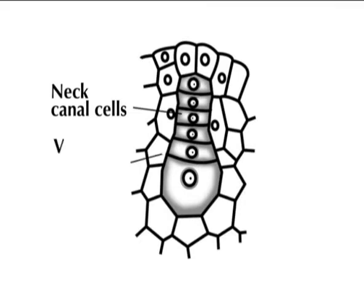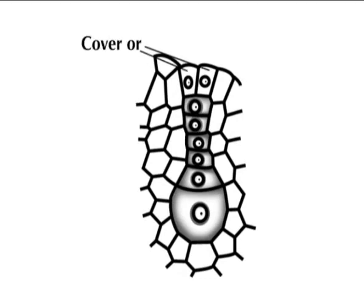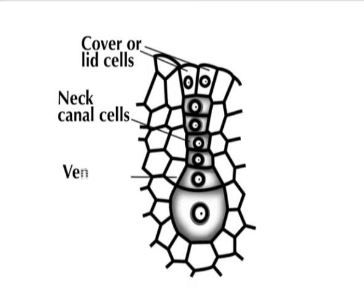The inner cell is the primary ventral cell, which also divides transversely, forming the ventral canal cell and egg. A mature archegonium has 2 to 4 cover cells, a jacket enclosing 4 to 6 neck canal cells, a ventral canal cell and an egg.